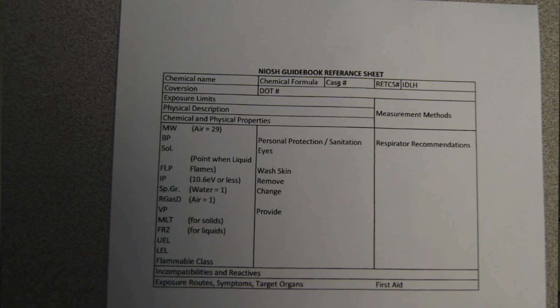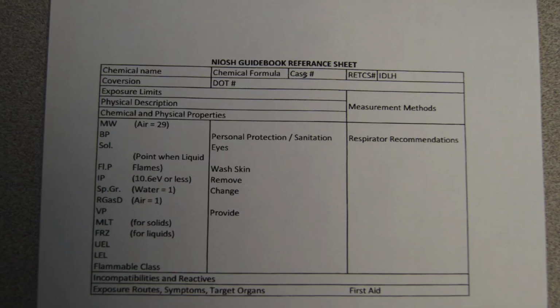Okay. The next one to the right of that is our personal protection sanitation. And then it goes through and tells you what you do for your eyes, what you do with skin exposure, when we have to remove our clothing, our PPE, and then what we have to provide for these victims. Beyond that, to the right is respirator recommendations, and that's more for the tech level. That's where we have to say, yeah, it's a 50 micron filter we have to use or whatever.